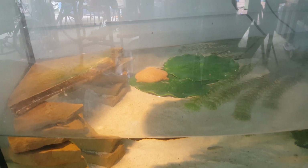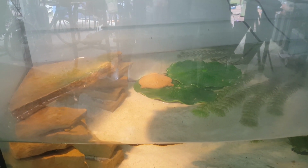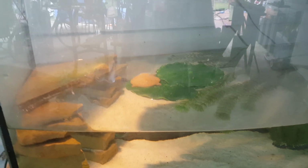He's just sitting right on top of the lily pad. I don't know why it's so funny. He just looks so funny because he's so flat on top of the lily pad. Check out the Govey Pond.